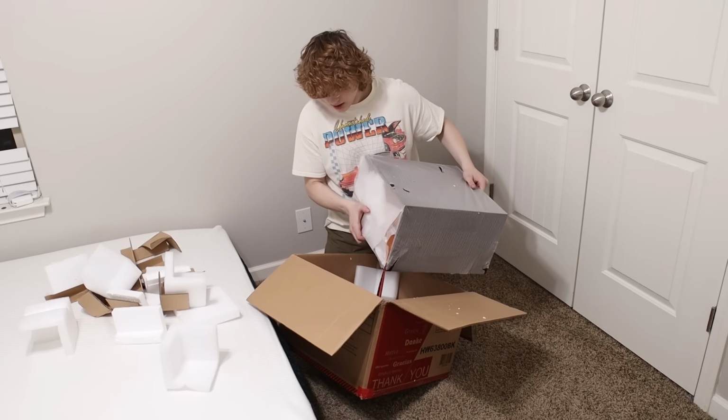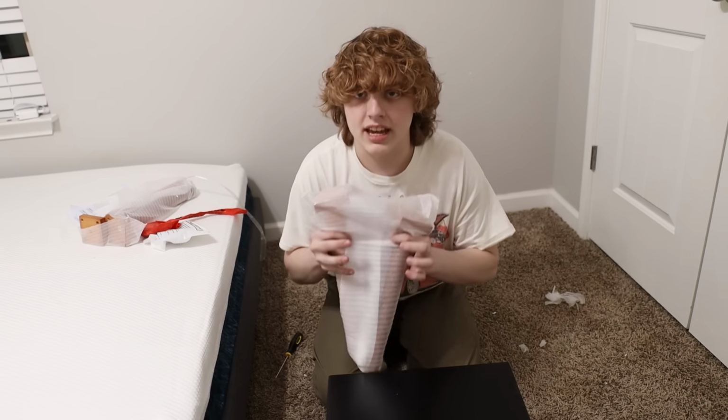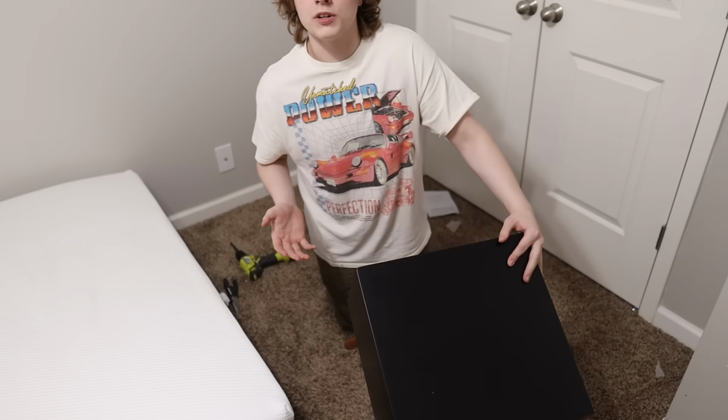Wait, is this thing already built? Hold up, is this thing built? Turns out they're already pre-built and literally all I have to do is just attach the legs for them. You know, this actually looks pretty good in my opinion.